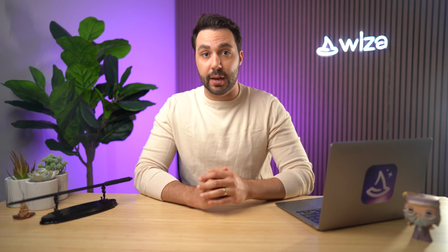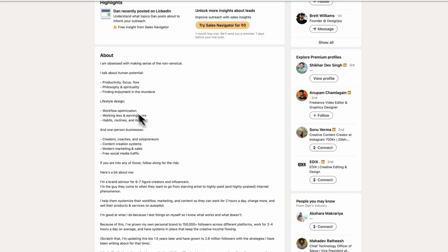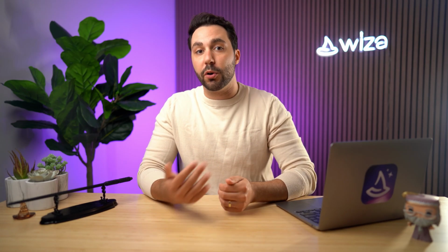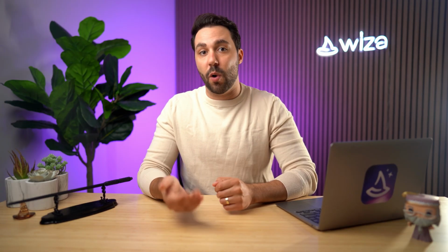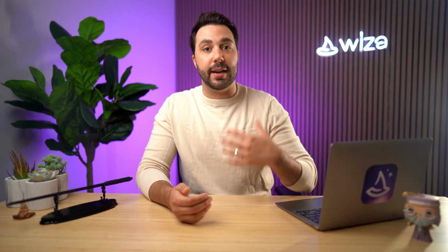Now, when it comes to the rest of your About section, here are some useful tips. Be concise. Keep your paragraphs short and to the point. Aim for clarity and brevity. Large blocks of text will turn people off and they likely just won't read it. Use first-person terminology. Write in the first person using I and my. This makes your profile more personal and engaging. Highlight key information. Use bullet points, headers, and white space to break up text and highlight important information.